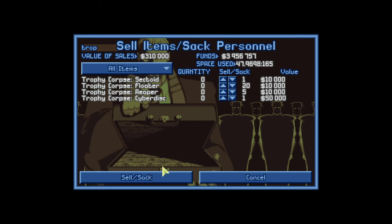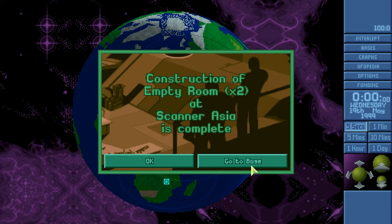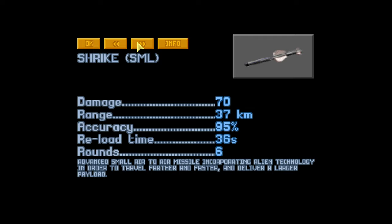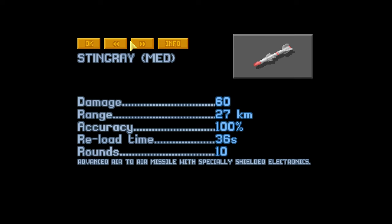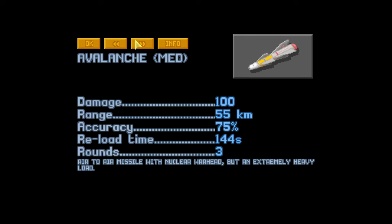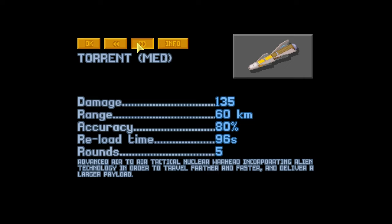310,000. And there's the first two empty rooms. Heavy alien explosives. Yeah, that's led to some fun things. Stingray, shielded electronics. Fly farther and faster, deliver a larger payload. 15 rounds, 24 second reload time. 105 accuracy, 80 damage, 32 range. And the Torrent, 135 damage, 60 kilometer range, 80% accuracy, faster reload time, 5 rounds. It is just better.